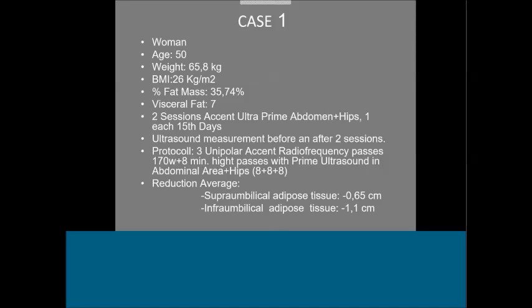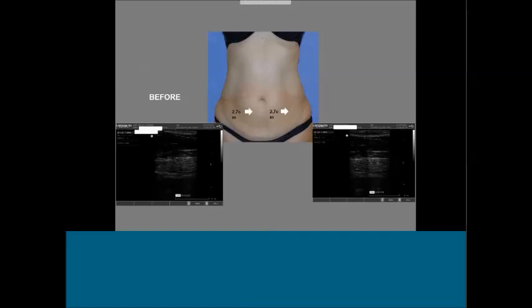We are doing more now, 10 to 12, but in this patient we did 8 minutes. And this is the reduction average in this patient, even with 2 sessions. So in supraumbilical adipose tissue, we reduced 0.65 centimeters, and infraumbilical adipose tissue 1.1 centimeters. We do these measurements with ultrasound.